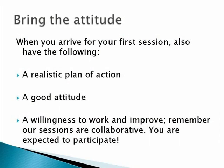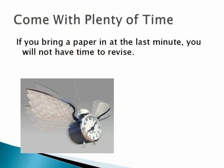Know that the tutor is not going to do the work for you, that you'll be expected to participate, to ask questions, to answer questions, to offer suggestions. We always want our sessions to be collaborative, a sharing process, a conversation between you and the tutor. And so don't plan on just sitting like a bump on a log.